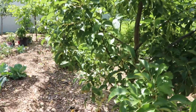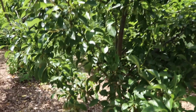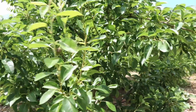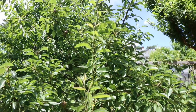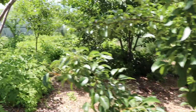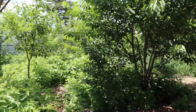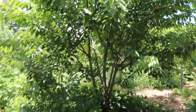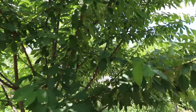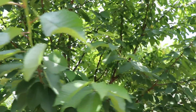But right here you can see a beautiful pear tree. This is the Moonglow, loaded with pears. And I believe the skin on these pears is just too thick for the curculio, because all of our pear trees are producing well. So it's not just one variety. When I think about that though, I think about if the plum curculio didn't attack our trees, the harvest we would have would be epic. It'd be insane. There's a few cherries still on here, on the Bing, that the curculio haven't bit.